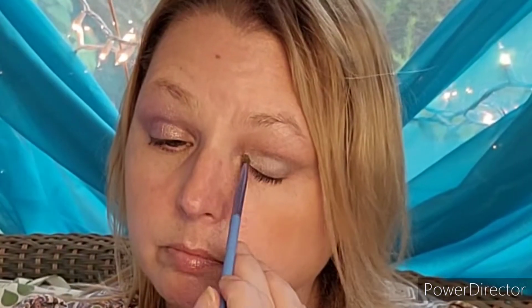All right, so I did like an outer little V there. And we will use this pink tone here for the overall eye. All right, that one definitely packed a little punch there. I did go in pretty heavy with it. Next, I'm going to take this pink tone here into the inner corner. It definitely needs a touch.